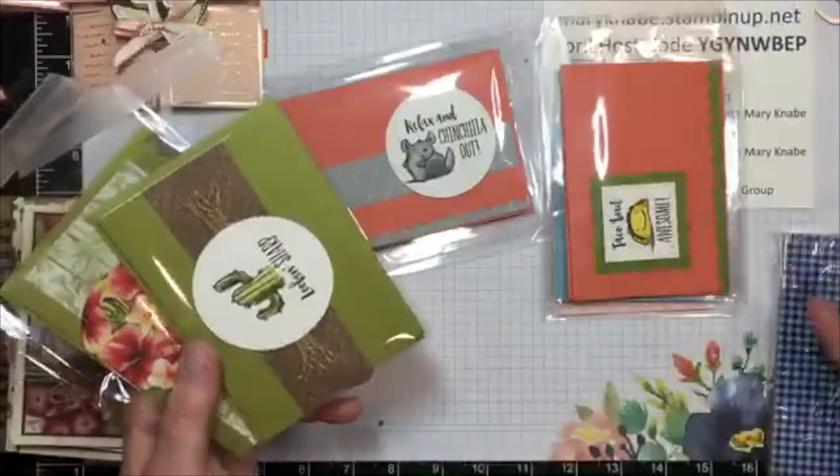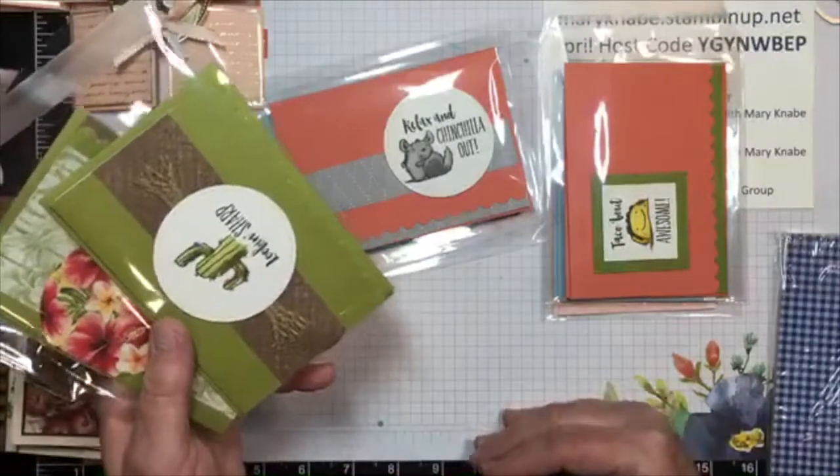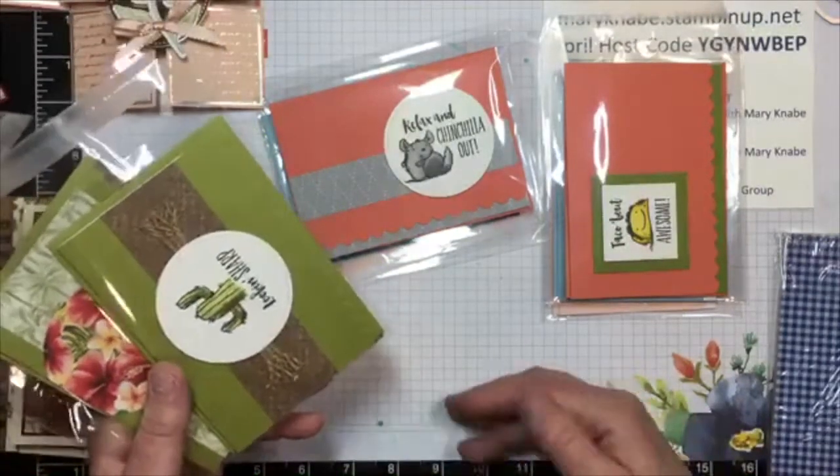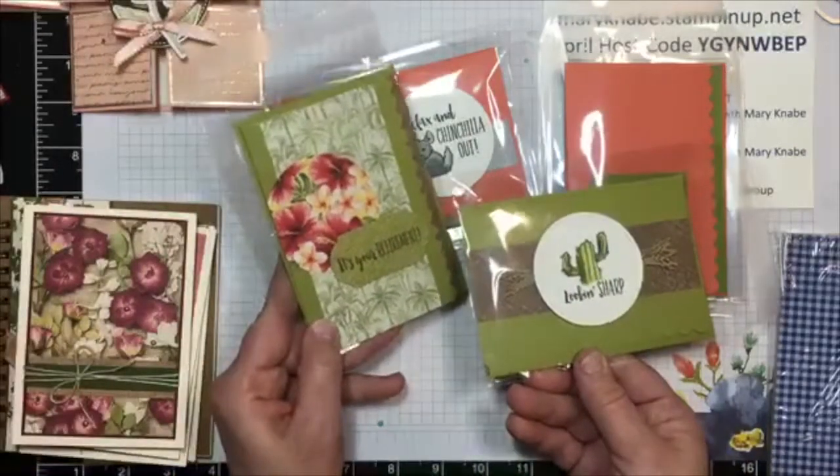If you already own it, you can order just the card kit. If you don't own that stamp set, you can add it on to your class to go kit order.